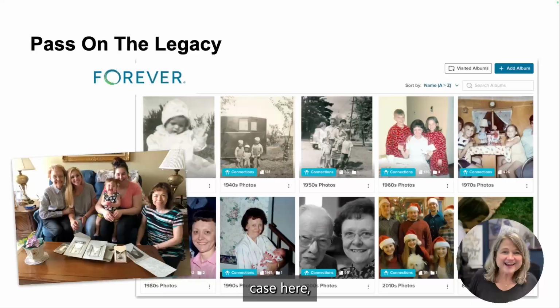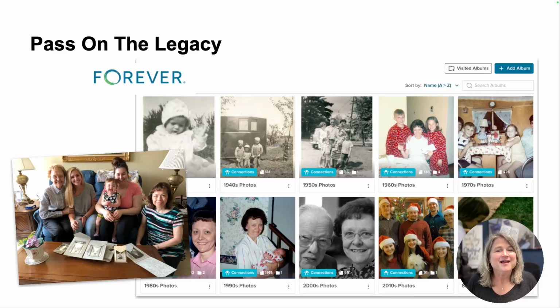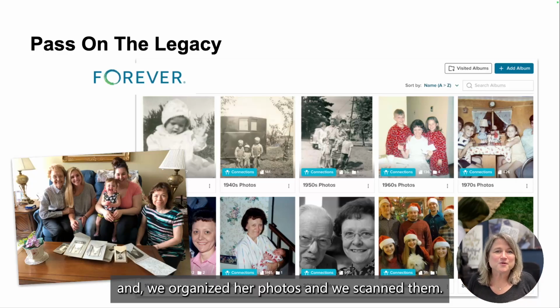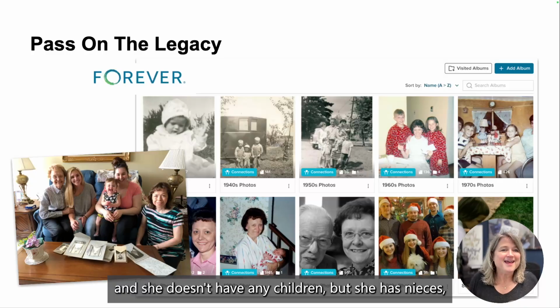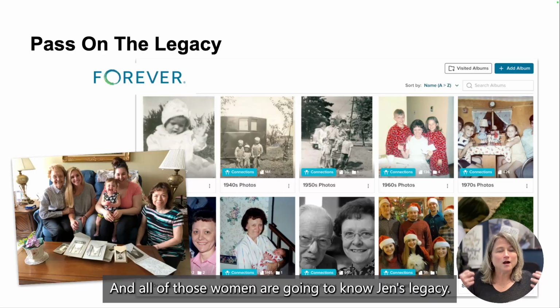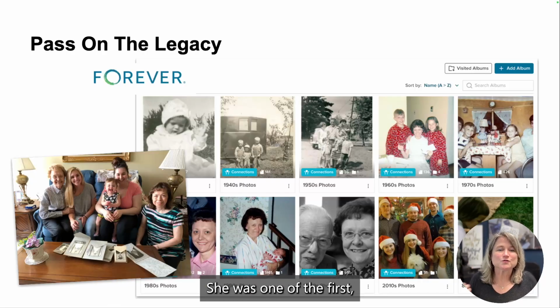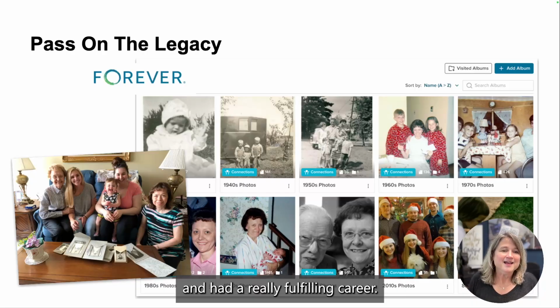Now, in the case here, this is Jen, who is a dear client of ours. And we organized her photos and we scanned them. So you're looking at her albums in her Forever account. And she doesn't have any children, but she has nieces, great nieces, and great great nieces. And all of those women are going to know Jen's legacy. She was one of the first female attorneys in Chicago in the 60s and had a really fulfilling career.